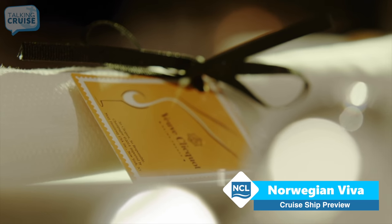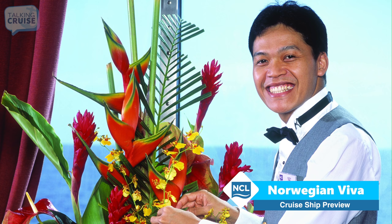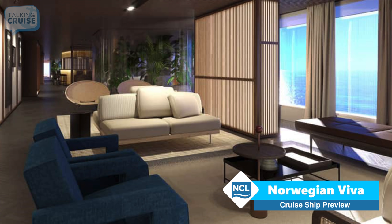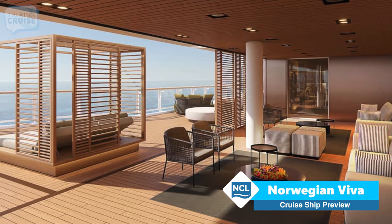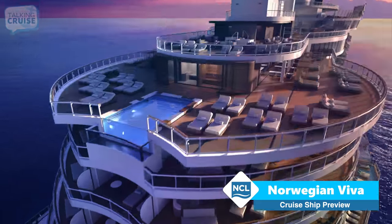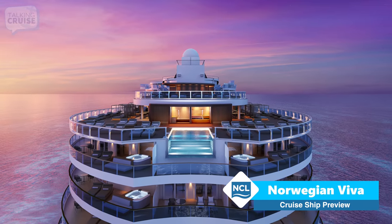For guests seeking the ultimate in luxury cruising, the completely reimagined Haven onboard Norwegian Viva, which includes personal concierge and butler service in the most incredible suite accommodations, also boasts many exclusive amenities. Guests of the Haven never need to venture too far to enjoy a private Sundeck with its own infinity pool, hot tub, sauna and cold room, and the most comfortable lounging areas.